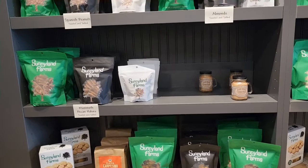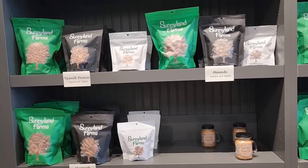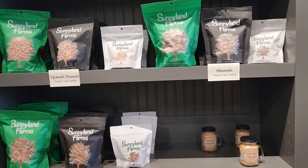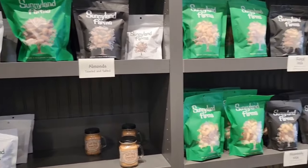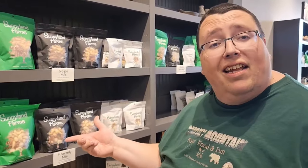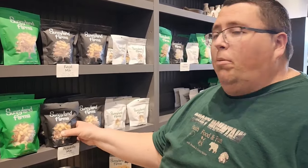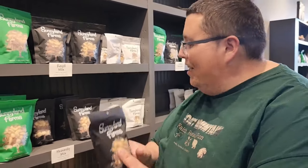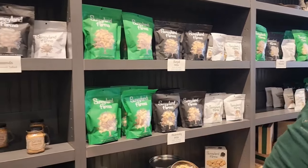The Heavenly mix. Look at this. Toasted and salted pecan halves, cashews, macadamia nuts, and almonds. Look at that. I mean, I'm nuts about it. And if it's for a minister, the Heavenly mix could be my favorite.